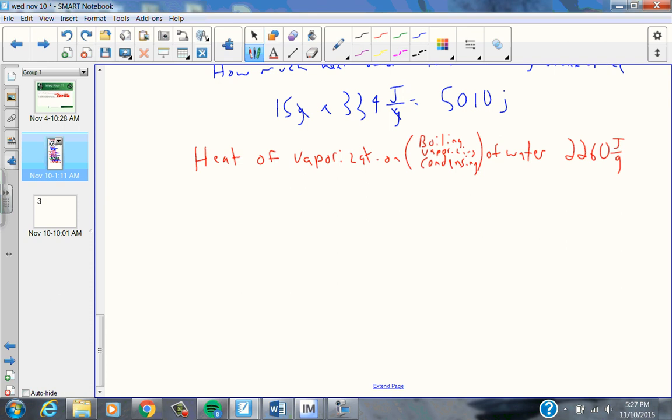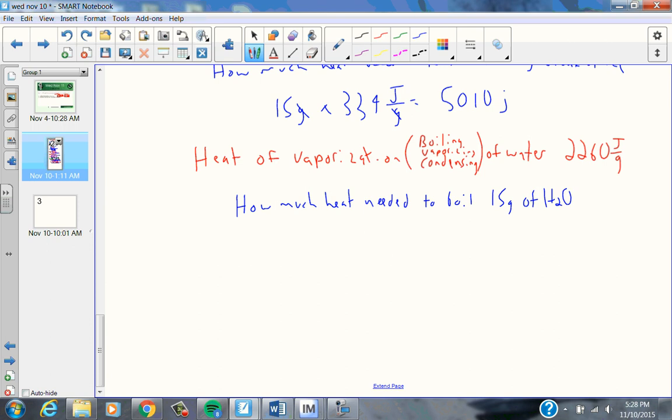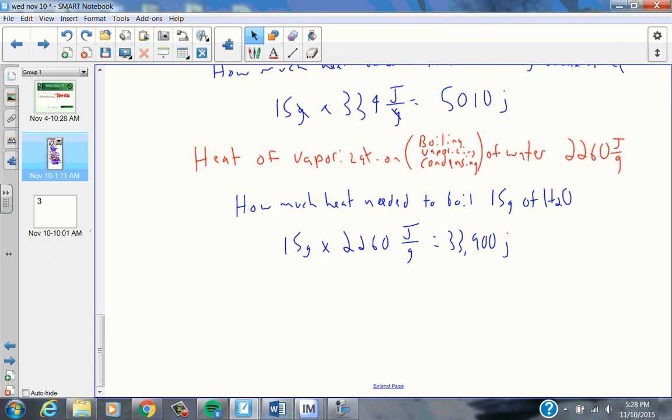So how do we parlay this into a problem? How much heat needed to, let's say, condense? I could say evaporate, but let's say condense. How much heat needed to be, no, I don't like the way it's worded, and I'm in a hurry because my ride's coming. How much heat needed to boil 15 grams of H2O? Assuming it started at 100 and it ended as steam, but it's still going to end at 100. No change in temp. 15 grams times 2260 joules per gram would be 33,900 joules. How much heat would it take to condense 15 grams of steam? You'd have to take away 33,900 joules. So it's the same number depending on where we're going.